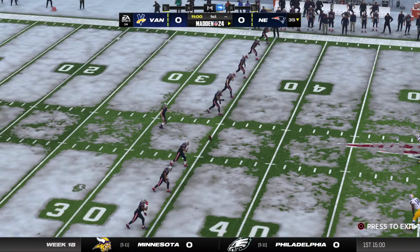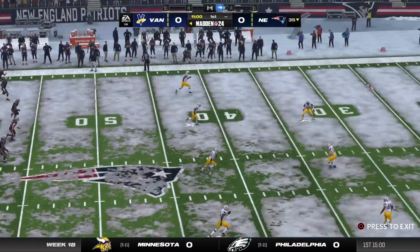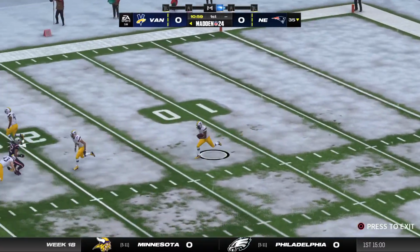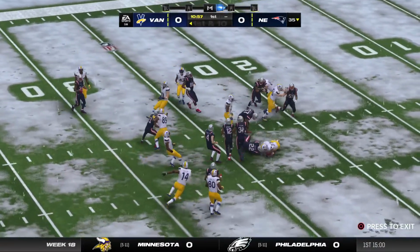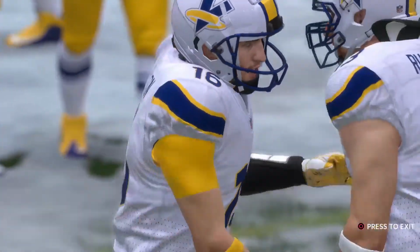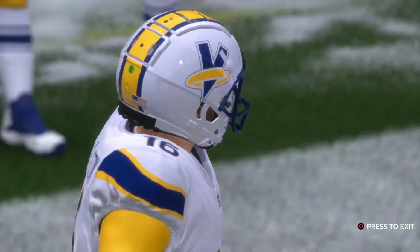The snow continuing to pile up at game time. And we are underway in Foxborough. From a yard or two deep, here comes a return. And he'll be stopped right around where he would have been had he gone down to a knee, maybe a yard shy of there at the 24.